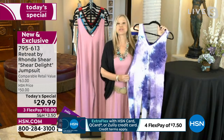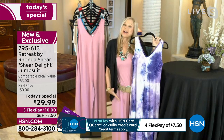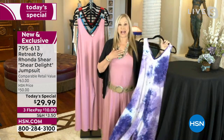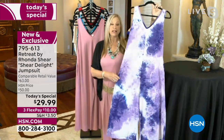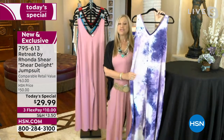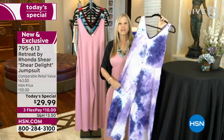Pockets for days, because retreat is all about taking your own little personal retreat, so we're always going to have pockets for whatever you're putting in there, cell phone for me. V-neck, very important. You don't see a lot of V-necks, and they're so flattering, whether you are petite or large busted like myself. Then what we did is we took in a little bit at the waist, so it's not just straight. You do have a waistline, but still lots and lots of room. The culotte.